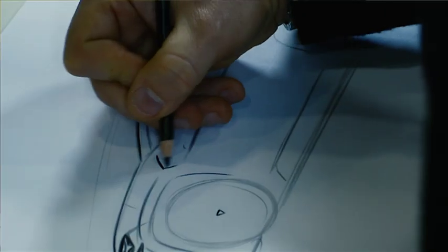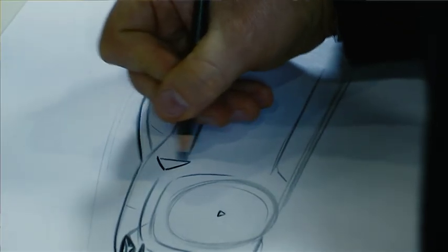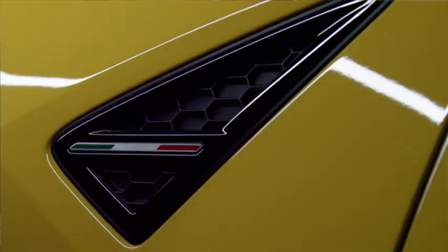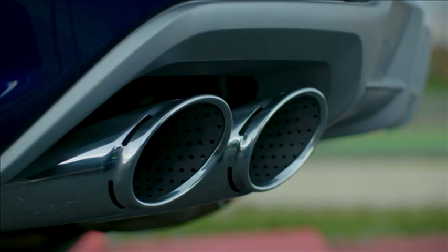And the small little feature is the little triangular air outlet. So, you know, the car is really breathing there, and this is for me also one source of inspiration. We have interpreted this inside the Urus in a Y theme, and it's wearing a small little Italian flag, proudly showing it's designed, it's developed, it's built in Sant'Agata Bolognese in Italy.